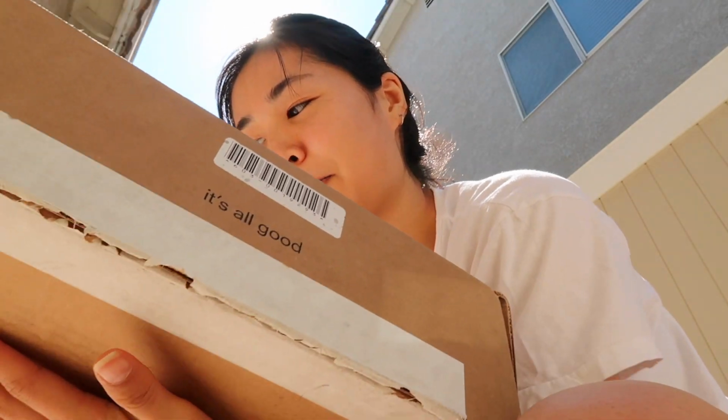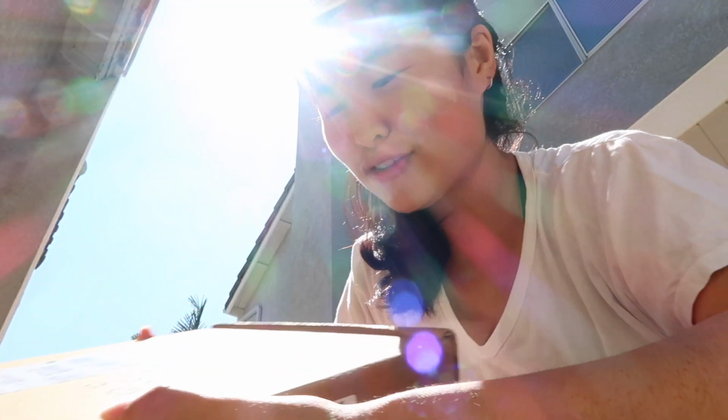It's called Public Goods. Due to, I don't know, sanitary reasons, you know, this box has just been out a lot. So I'm just gonna open the box first, which is why I'm outside my house right now. I'm gonna show you how they packaged it, and we're gonna open this together.